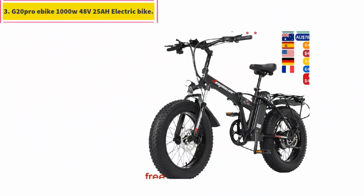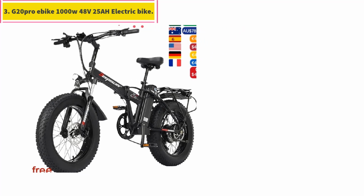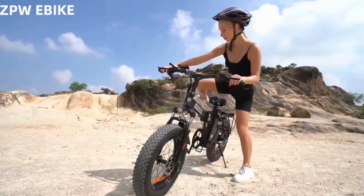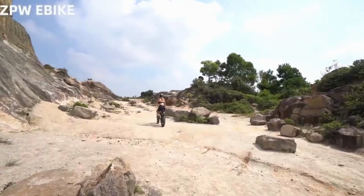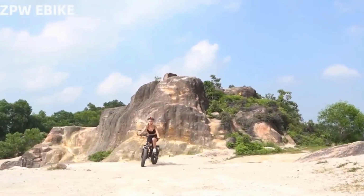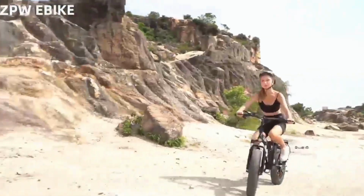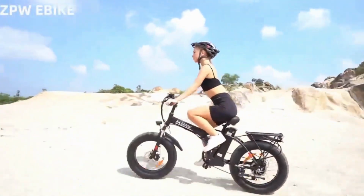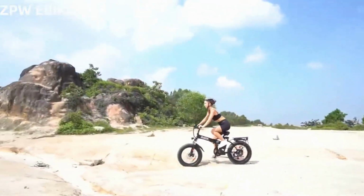Number 3, G20 Pro Ebike 1000W 48 volts 25Ah electric bike. Durable frame material: constructed with an aluminium alloy frame. The G20 Pro offers a robust and lightweight build. Electric folding mountain bike, vertical bar stealth B52 electric bike, powerful motor equipped with a 2000W brushless motor. The G20 Pro Ebike delivers a thrilling ride with a max speed of 30 to 50 km per hour.